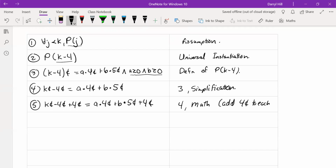So 6, we can simplify that. So these two cancel out. So now we have k cents is equal to, and we can say a plus 1 times 4 cents plus b times 5 cents, right? So we've showed basically that we can make this k cents out of one extra 4 cent stamp.